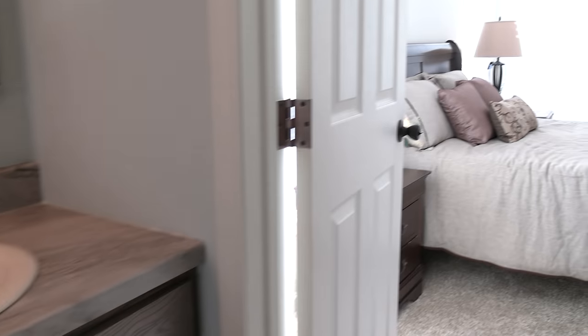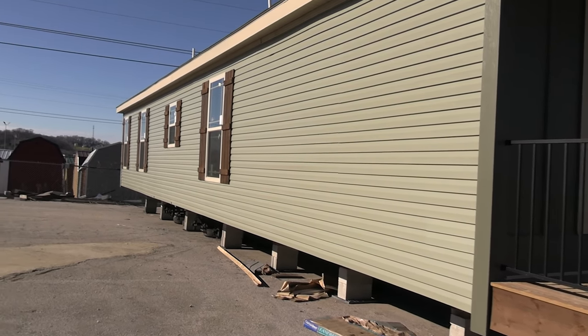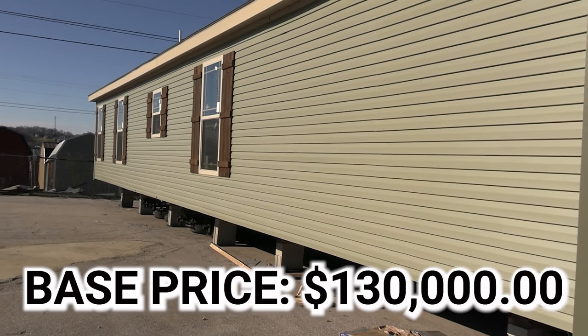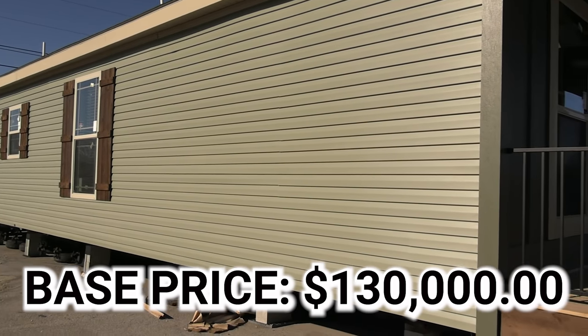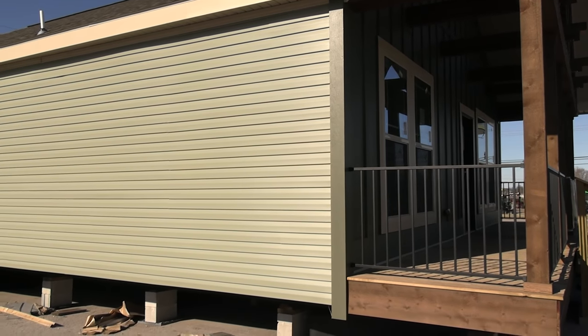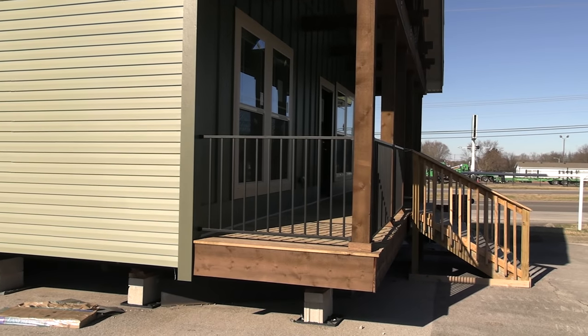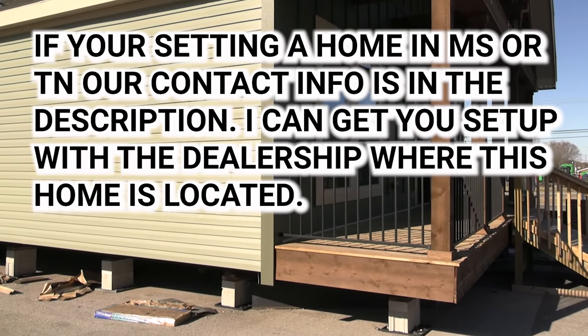Let's step outside and talk about the pricing on this home. Okay, so far as the price on this home, what you're gonna see is a base price. Now that doesn't include setup or anything like that. Basically, that's just as this home sits, just give you an idea of what this home will sell for. Without knowing exactly where you're getting it set up and your county restrictions and regulations, there's no way we can give you that exact price.